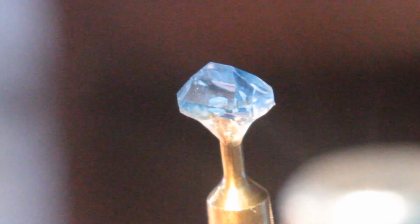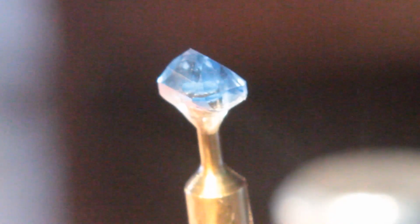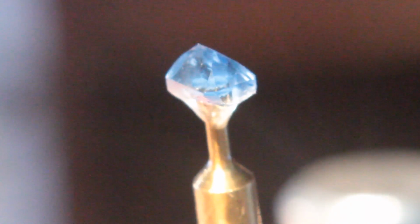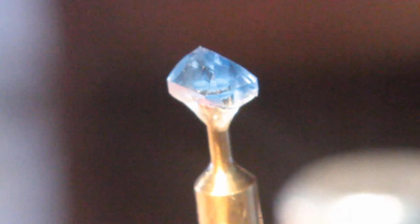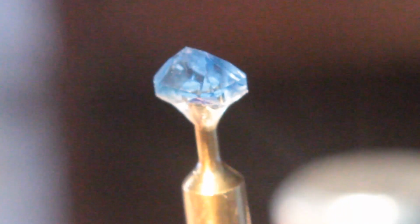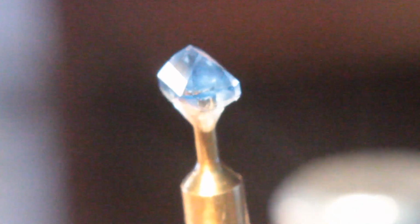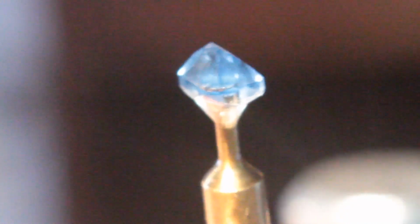Okay, I finished polishing the bottom half, the pavilion of my Hauyne, and I ended up deciding to go with my creamway lap and no cerium oxide spray, just straight creamway, because I talked to a number of the faceters, a couple who have cut Hauyne once or twice, and a couple who haven't, and one of my fellow faceters suggested that the creamway would work fine, and it did. So now I'm going to transfer this stone and cut the upper half.